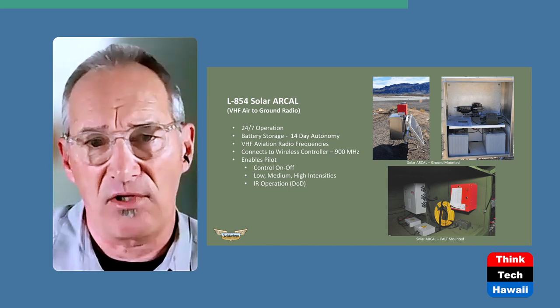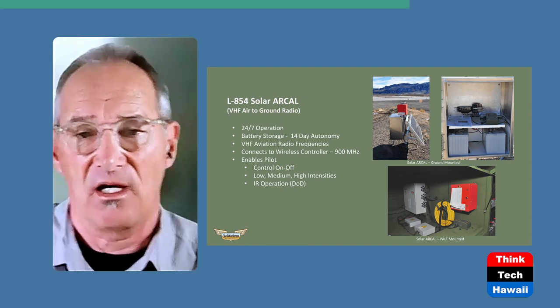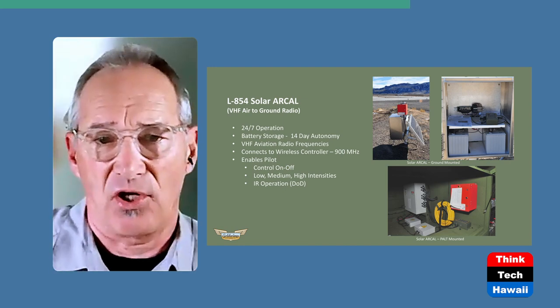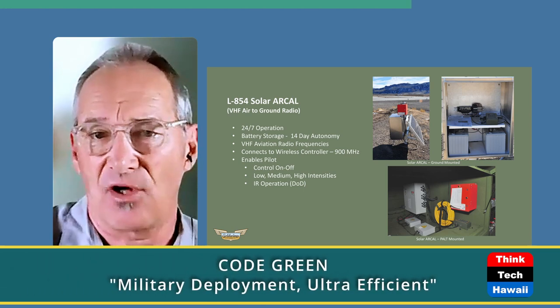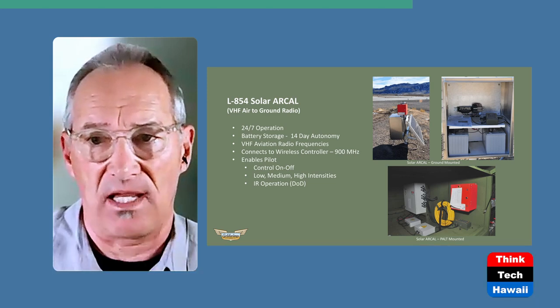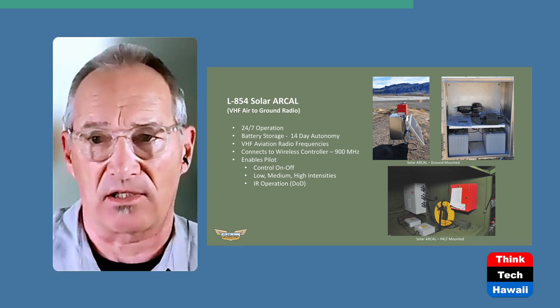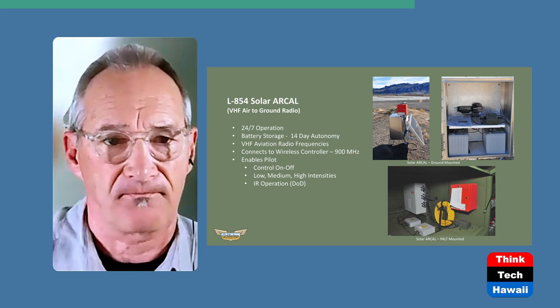The photo below is actually the RCAL unit that's installed inside of the trailer. So once that trailer rolls out to a location, it's already mounted there, and you activate it and it's running. So it's very quickly deployable to have that set up in the trailer.